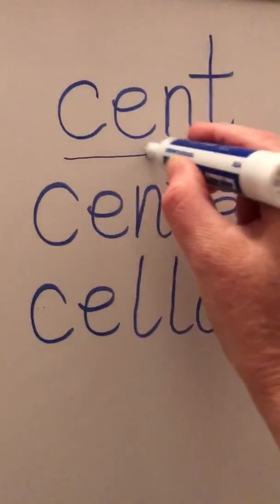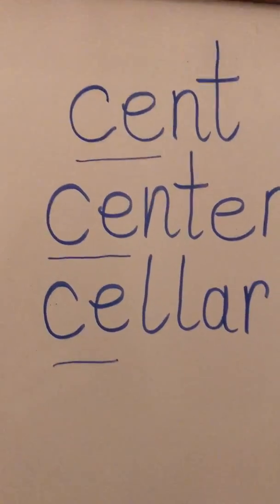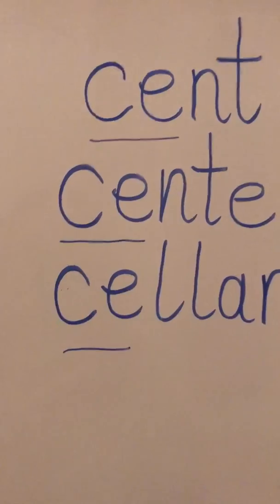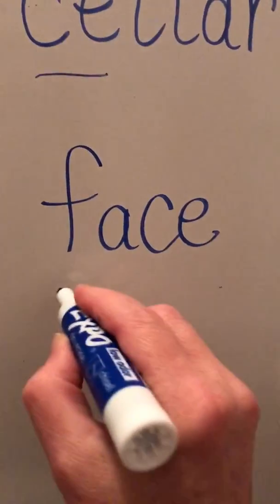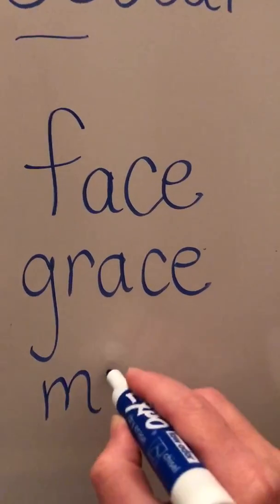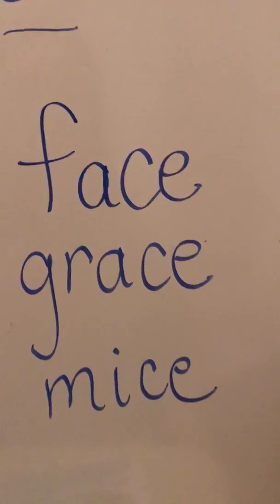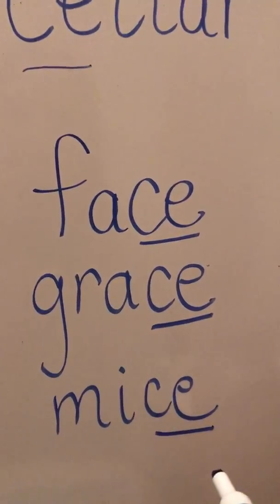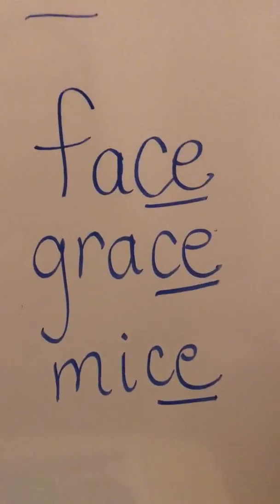Cent, center, cellar. Do you notice what letter is paired with the C in all of these words? You're right, it is E. When you see C and E paired up as a team, it is likely that the C is going to say S. This can also happen at the end of words. Look at these words. Okay, if we read these words with the soft C sound, because notice the C and the E are paired together, this time at the end of the word. But when you're a word detective, you know it's going to make that S sound. So let's read these words using that sound.